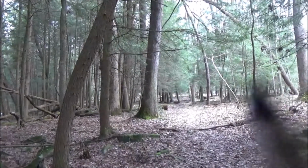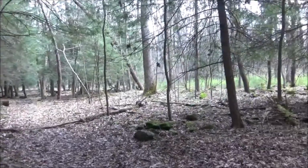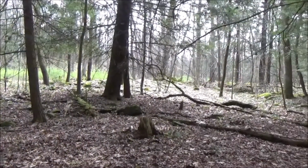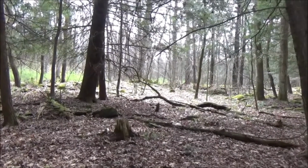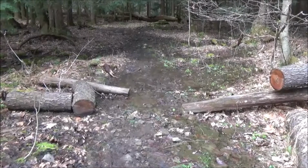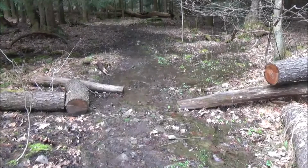You occasionally hear a car out on Keppel Road, and if the wind is blowing just right, you can hear traffic from Route 28. But generally speaking, it's pretty quiet here. A portion of the loop trail is partially flooded. We did have some heavy rainfall.